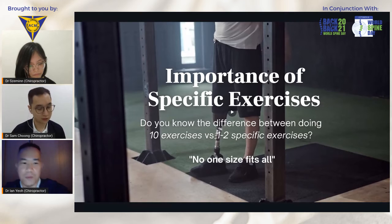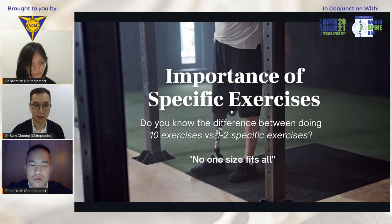You shouldn't compare yourself with the people beside you, or say that guy is the same age as me or younger than me and he has a ripped six pack. That's not the goal. The goal is to compare with yourself.